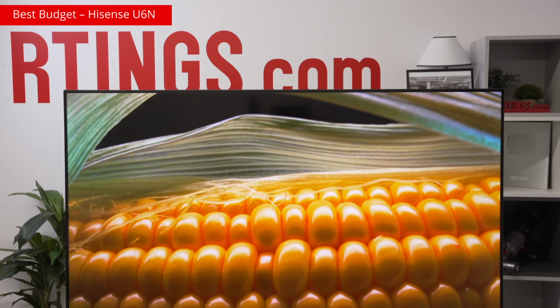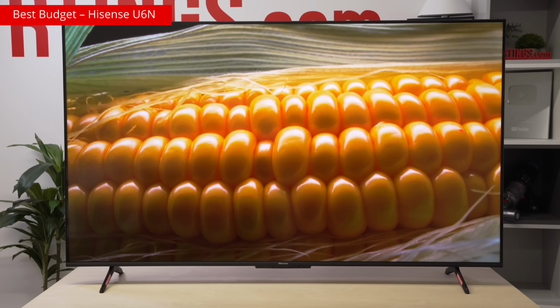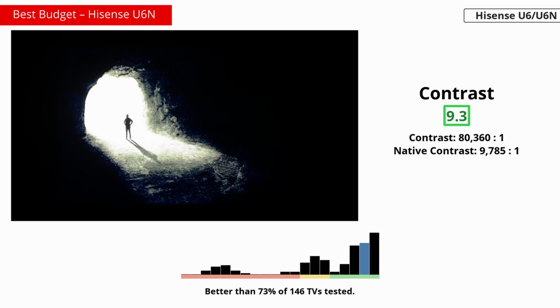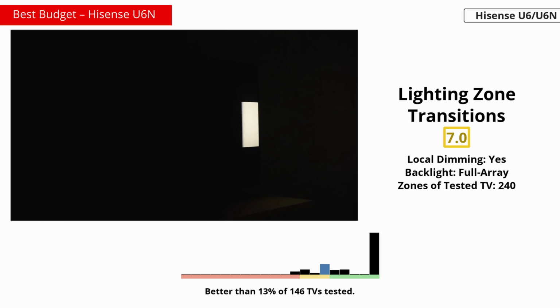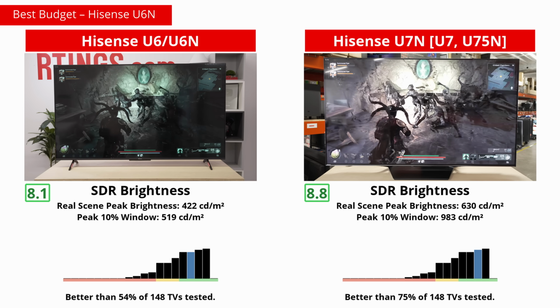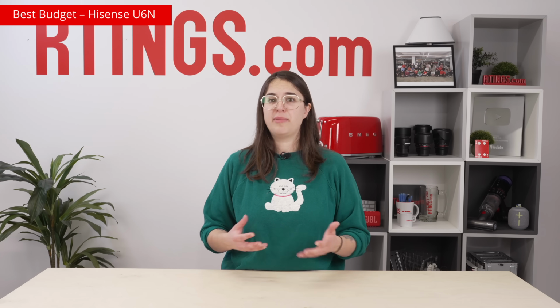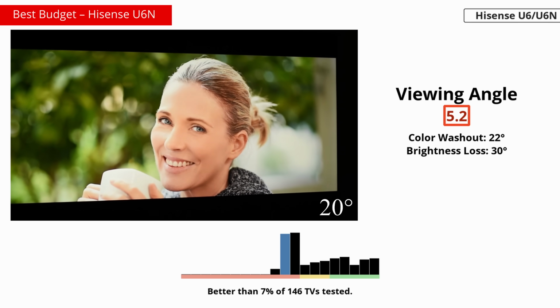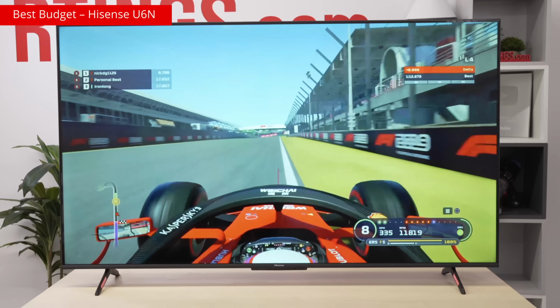As to be expected in this price bracket, you're definitely compromising on gaming features and picture quality, but not as much as you'd think. For a budget TV, this TV's contrast is fantastic due to its pretty solid local dimming solution. With local dimming enabled, its contrast is almost as good as the U7N. Sadly though, it is noticeably dimmer in HDR and SDR, and it just can't display colors as vibrantly as the U7N can. You're losing some pop here, absolutely. The U6N also doesn't have a wide viewing angle, and its reflection handling is just decent. But overall, it's a pretty incredible TV at this price point.